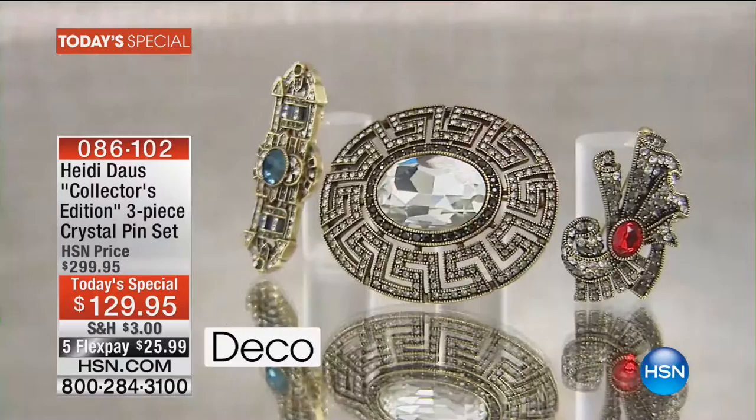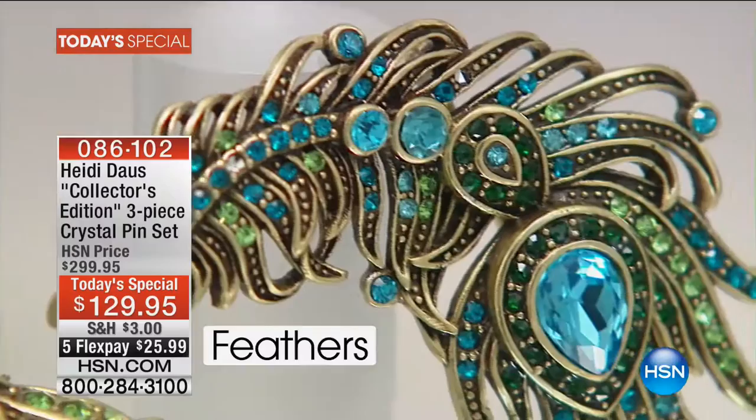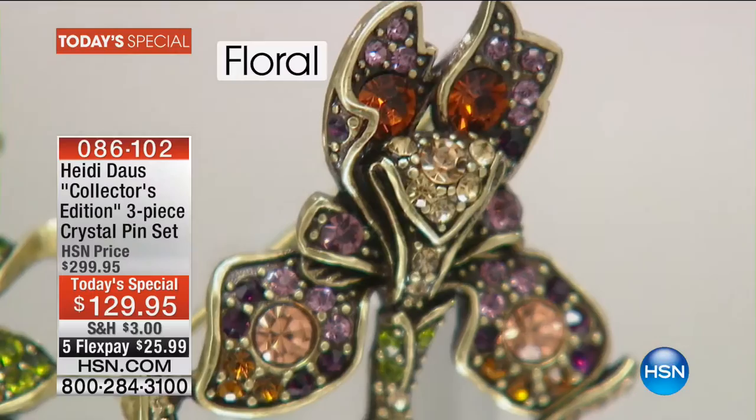The feathers, last call. You get the dove, the hummingbird, and you also get the peacock feather. Oh, there's 40. Good luck with that. 40 people can do it. And then also we have the floral, very popular: sunflower, rose, and iris. It's three pins for less than the price of one, under $30 on your charge card. They come in a great collector's box. Oh my gosh, that is so exciting.